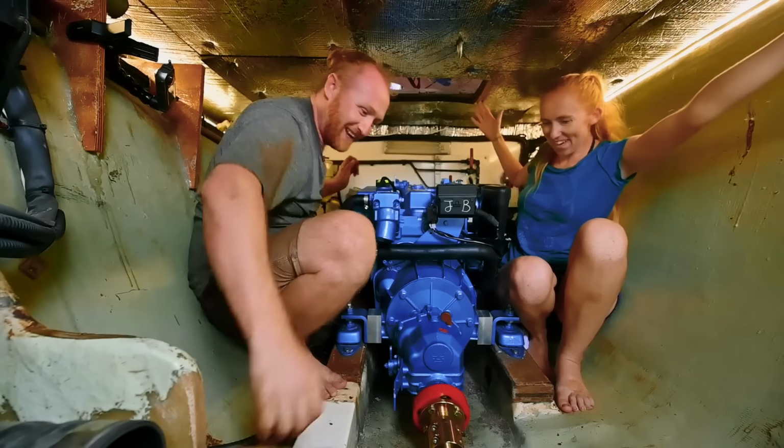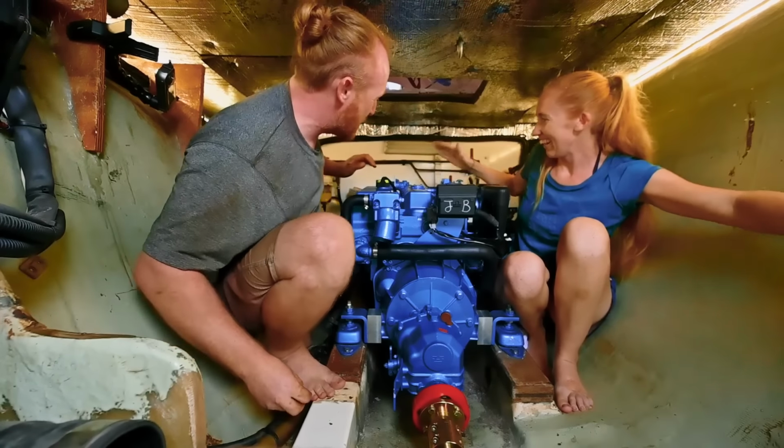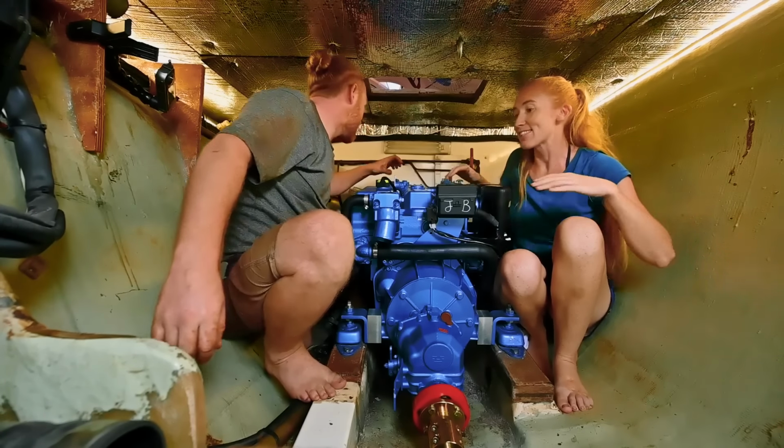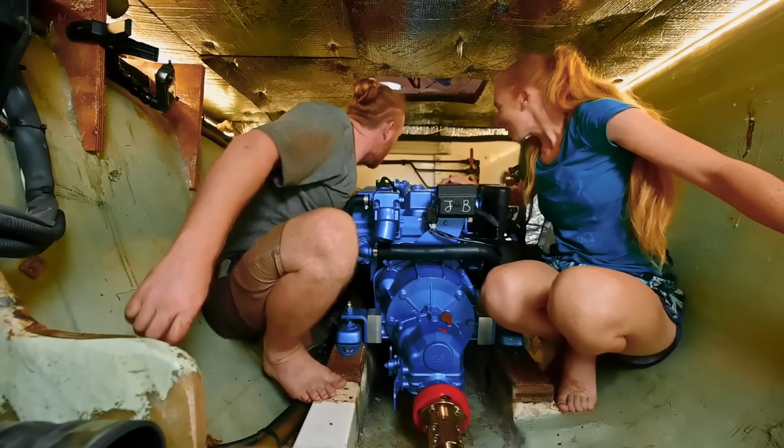Look at that bad boy. Woo! It's so blue. Oh, a little bit of dust. But other than the dust, it's so blue. Manufacturing dust, it's fine. We did it!